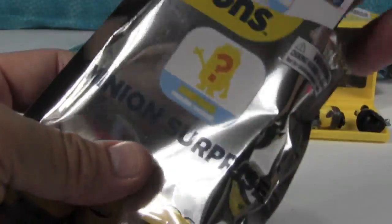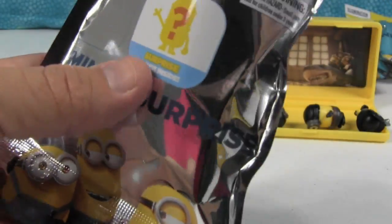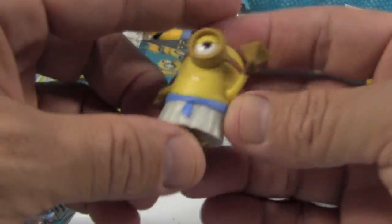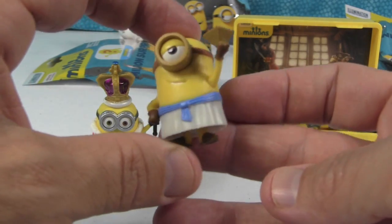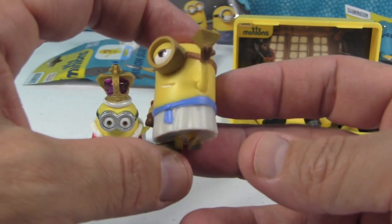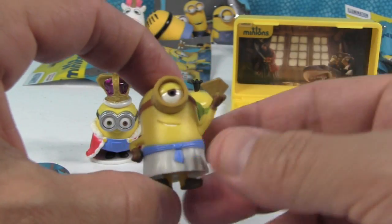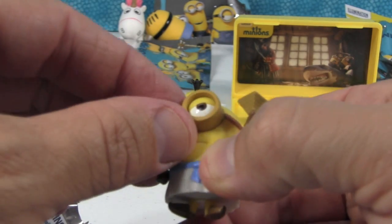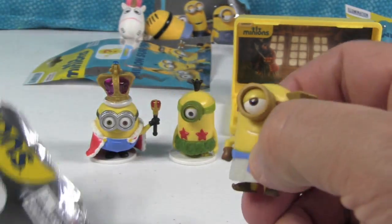Ooh. I don't know who this is going to be in here. Hopefully we won't get any duplicates. There's a lot of these, so I was happy with that. Oh, cool. This is the Egyptian minion. Look at him. He's got the whole pyramid upside down. I saw that scene in the trailer. I like his eyeball. It's kind of slanted.